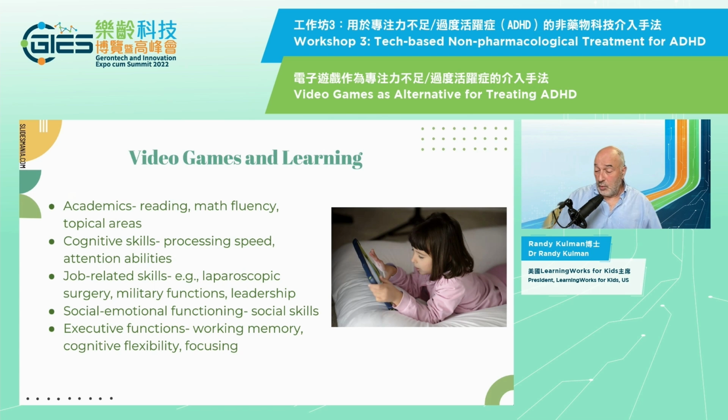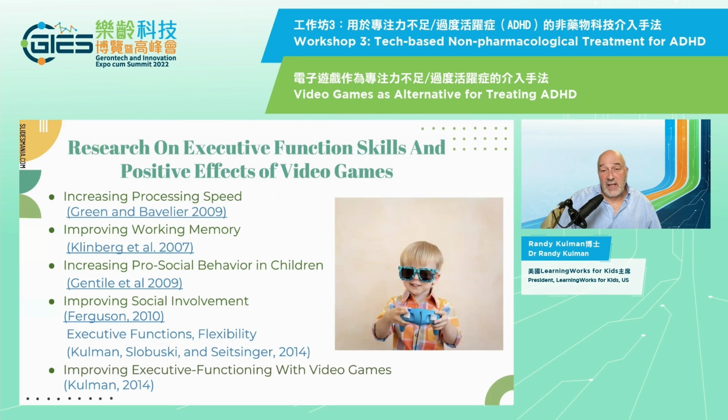We see surgeons who play video games are much better in laparoscopic surgery. Lots of ways that they learn. And one of the ways that I'm most interested in that they learn is on executive functioning skills. So for those of you who are unsure about what we mean by executive functioning skills, we think about them as being brain-based cognitive skills that help with decision-making and self-control.